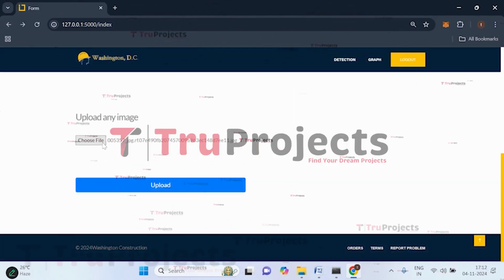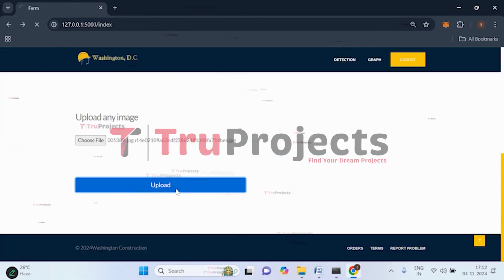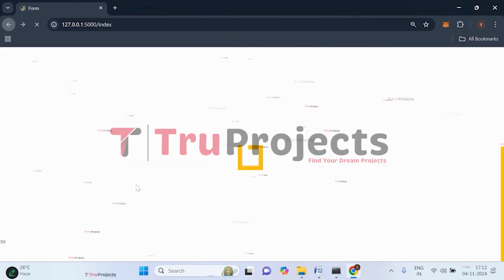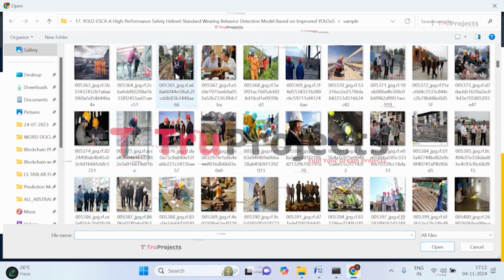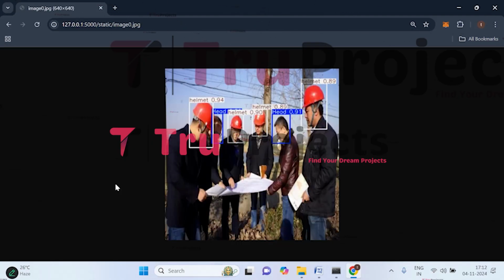Get back. Click on choose file. Let us upload this image. Here if you observe, there are two uncertainties detected because they're not wearing the helmets properly. Click on choose file. Let's try uploading this image. Here if you observe, there are four helmets detected because those people are wearing helmets and they have worn them properly. They have kept the belt properly. So that is why it has been detected as helmet. And there are two persons without the helmets. That is why it has been detected as head.